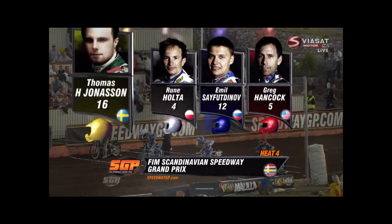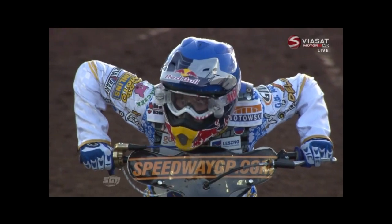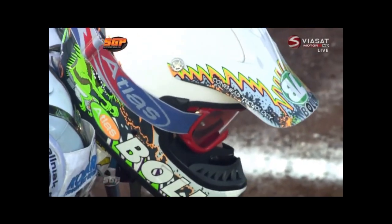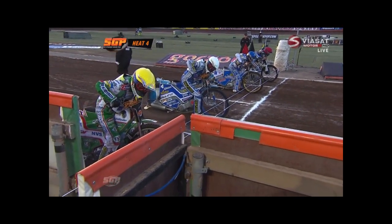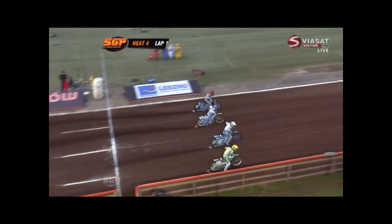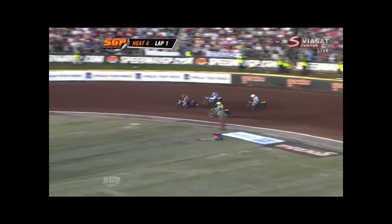All 4 of these riders will have watched with interest the first 3 heats from the pits area, and they'll have seen that it's interesting, to say the least, the conditions early on here. Heat number 4 it is then, and away from the start this time, up to that first turn. Hancock hits the front early on. Watch out for Jonasson and Saifutinov.